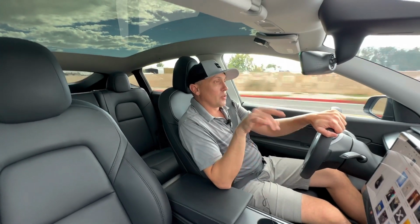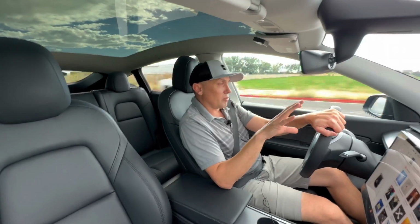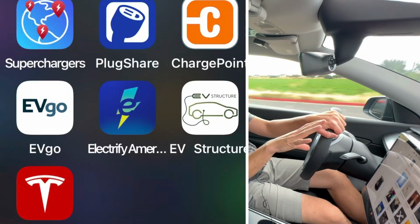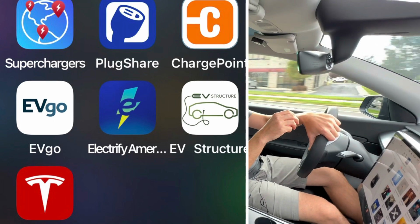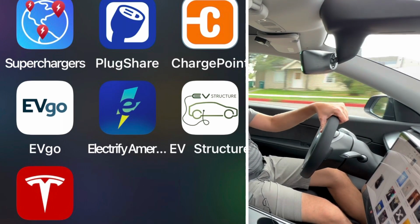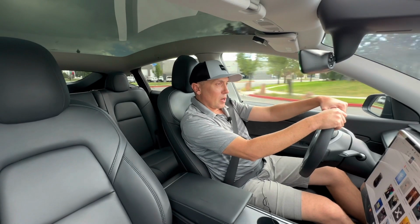So that's one charger. The other one is a ChargePoint charger. There are a couple of apps, and I'm going to give you guys a screenshot of my iPhone, showing the apps that I have on my phone. One of them is the Tesla app, and then these other ones like ChargePoint, EVgo, Electrify America, EVStructure. There's a couple of free ones like that around me. So when I go places, I look on this PlugShare app. I always check the PlugShare app to see if there are free chargers around where I'm going to be parking or where I'm going.